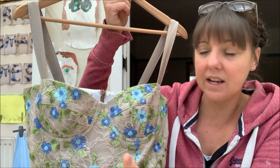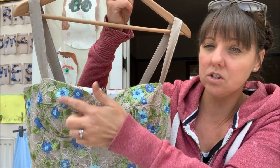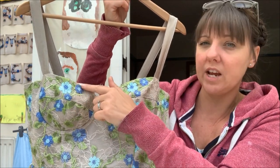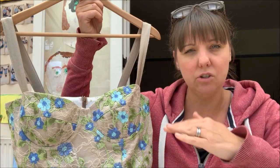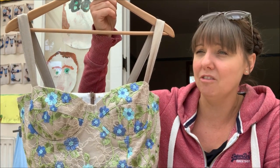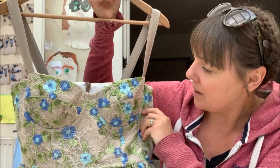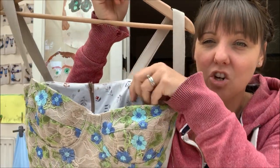So the tweak I would do next time is perhaps to take a little section out of this top part of the cup, so that it is slightly more towards my chest area, because I am quite hollow at the top and I have teardrop shaped breasts. I can't believe I'm describing the shape of my breasts to you right now, but you know what I mean? I haven't got a rounded top half of my chest area. But yeah, as you can see here is the lining that I've used, and it is just a cotton lining.